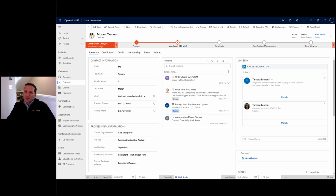So here we're looking at a typical contact record inside of Cobalt Engagement Dynamics. You can see all of the contact's basic information, such as email, phone number, order and payment history, etc. All the information you would see in a typical certification management or CRM system. Of course, with Cobalt, you can easily tailor these forms to match your needs without having to involve our team or your IT staff. Your business users can configure these forms as well as the corresponding forms on the website, using the power of Microsoft Dynamics 365 and Cobalt's flexible forms module.